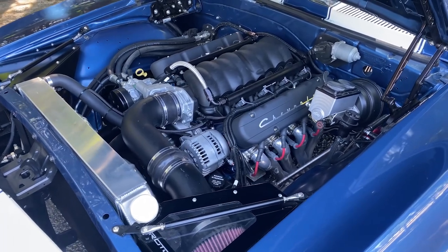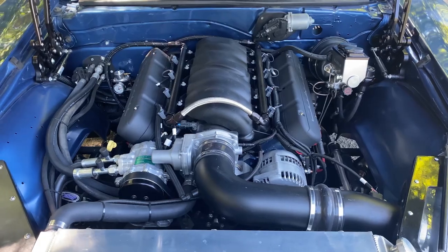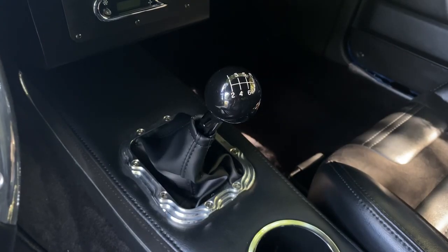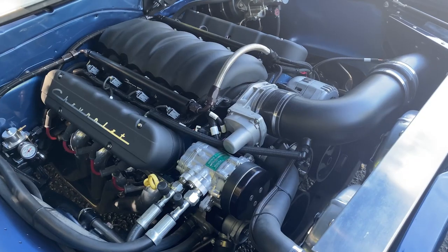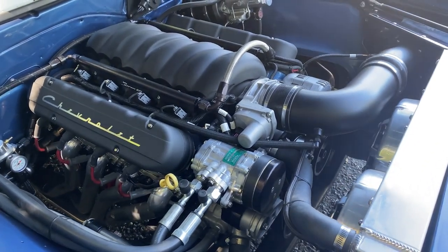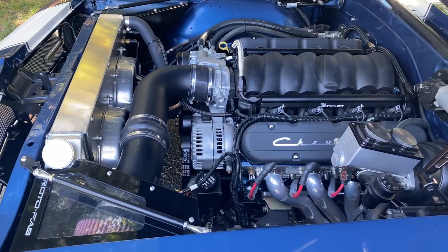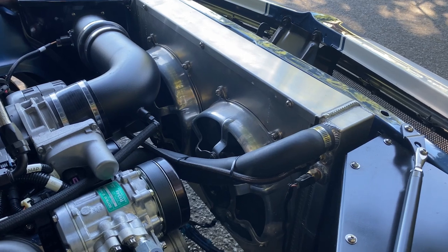A GM LS3 crate engine with 525 horsepower and a GM hot cam mated to a Tremec T56 six-speed manual transmission. And yes, the fenders, firewall, and engine block have all been painted to match the exterior of this Camaro. Keeping this engine cool is an oversized aluminum radiator with dual electric fans.